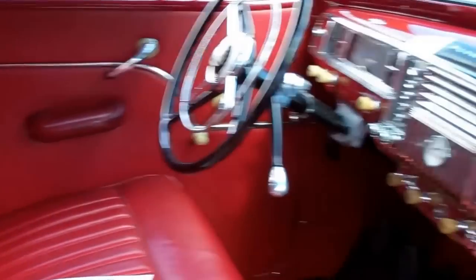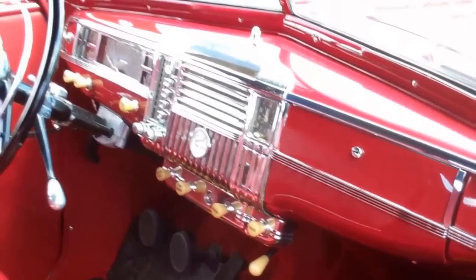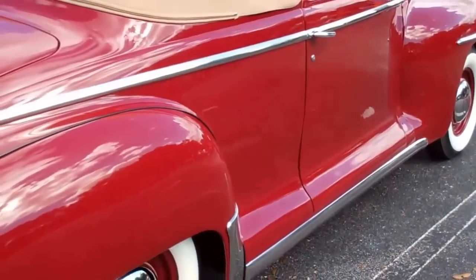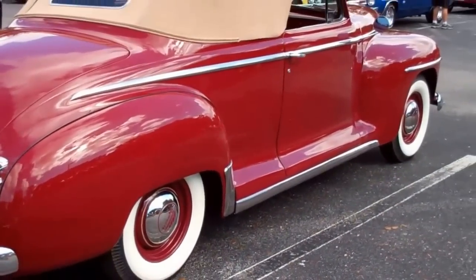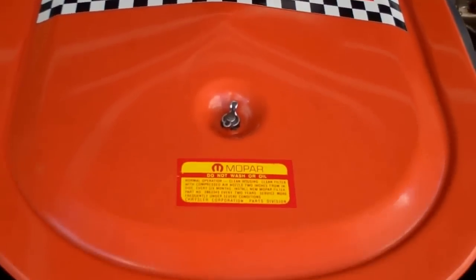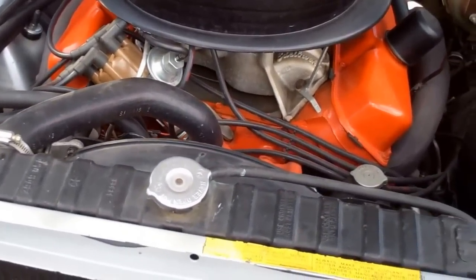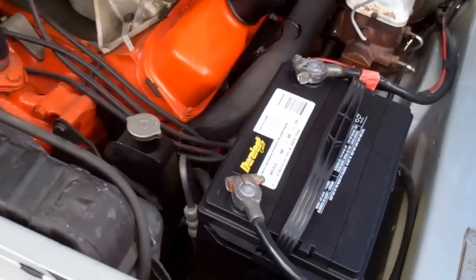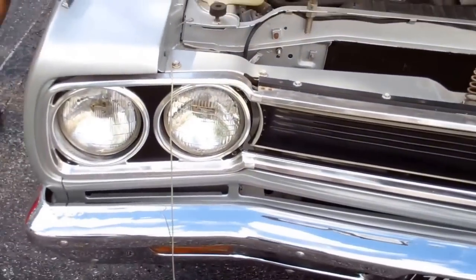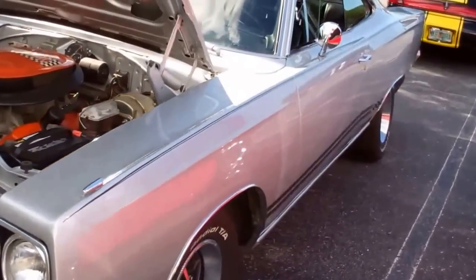You already got a rag top, and then you got a little guy like this. All the neat stuff, 3 on the tree. Ready to roll. This girl costs $5. Neato. Yes, sir, Bob. That's a good looking Roadrunner right there.